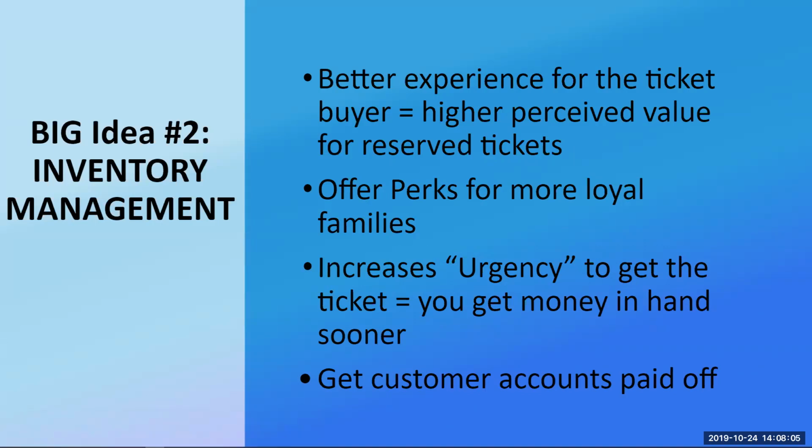Okay, so I'm going to take this one. The next one is inventory management. Obviously, a better experience for the ticket buyer here, being the highest perceived value for reserve tickets. So a lot of people do general admission versus reserve tickets. We like to say, on average, a reserve ticket has about a 30% more value to the ticket buyer.